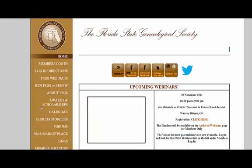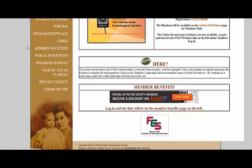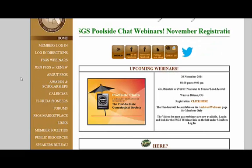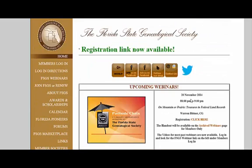And then there's also the Florida State Genealogical Society, which can be really helpful because they have a lot of different links on their website. Different public resources, calendars of events that they're doing, fun facts, and there's member sign up here as well, just like the Northwest Florida one.